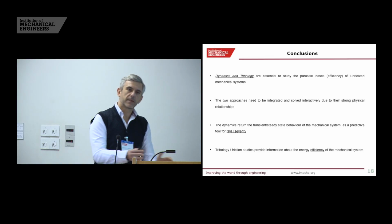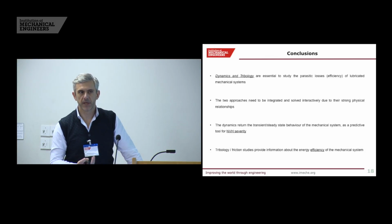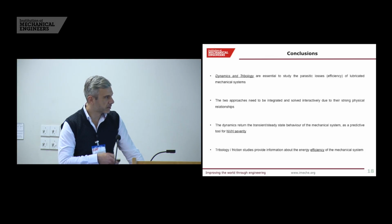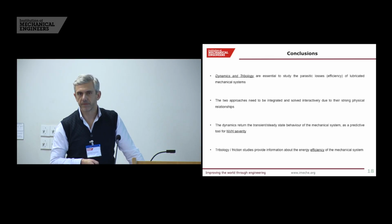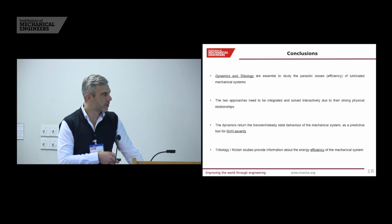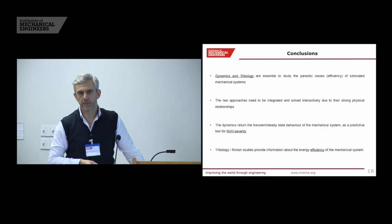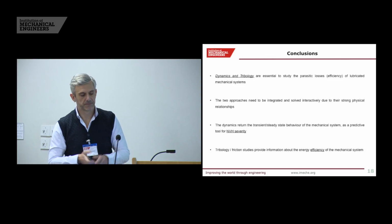If we look at the dynamics separately, then we can get very useful information about NVH. But tribology, frictional studies, they're telling us a lot about energy efficiency of the system. And in order to have accurate input for the latter, then we need to have accurate output for the dynamics. And this is where the coupling comes.